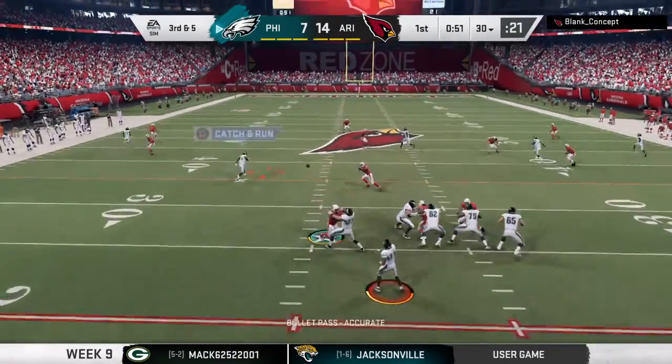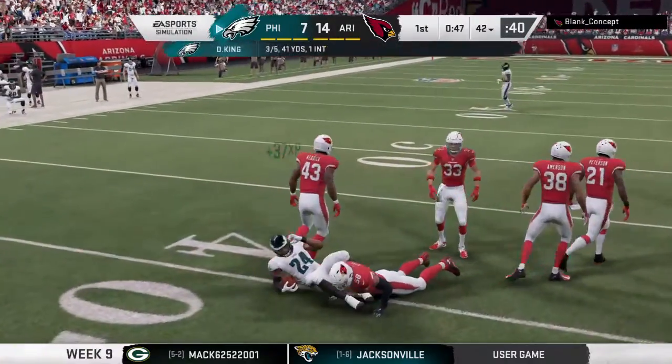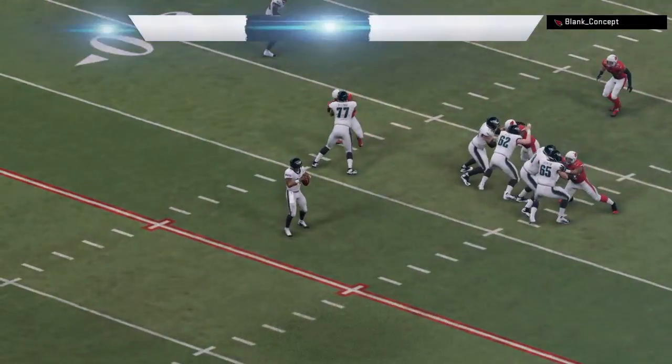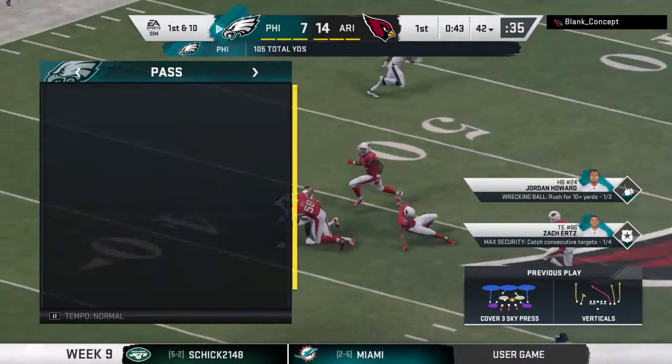Here's King from the gun on 3rd down. That's caught by Howard. And they get him down, but not before he takes it across the 40-yard line. 12 yards is the pickup. Good for an Eagle first down.